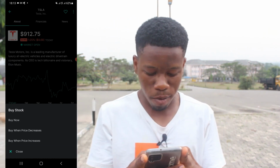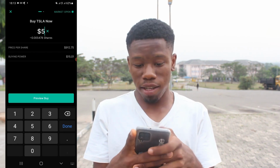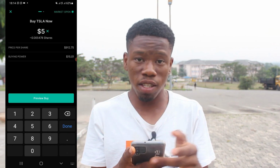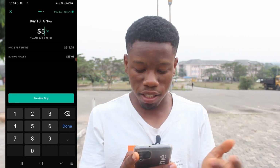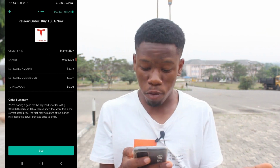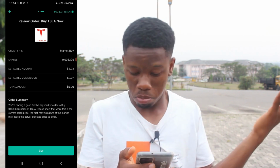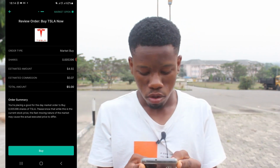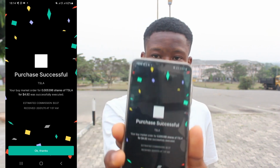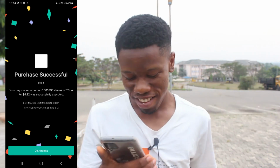So let's click on buy now. I want to buy $5 of Tesla shares, which is equal to 0.005478 of Tesla shares. So you click on preview buy, order type market buy, estimated amount 4.92. Bamboo collects 0.07 commission for processing it for us. So let's click on buy. Sending order, purchase successful. Can you see it? So we have successfully bought Tesla shares, and now to the moon.